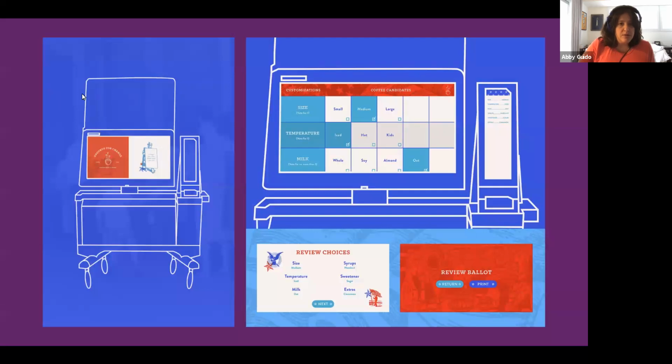Part of the deliverables that Allison picked was actually building a mock-up of the new voting machine. This was a way to show how the menu works. So on the left here, we have what the machine looks like. And on the right, you have the grid for how you order your coffee. And this aligns with the same grid that you use when you're actually voting. The new machines have a receipt that gets printed out that shows what you voted for, and then you enter it back into the machine.